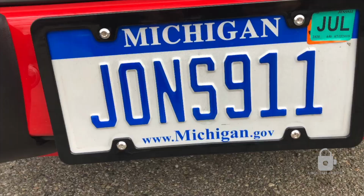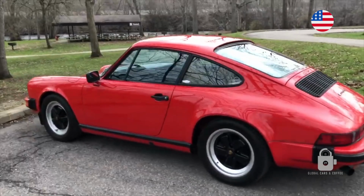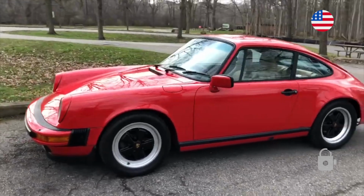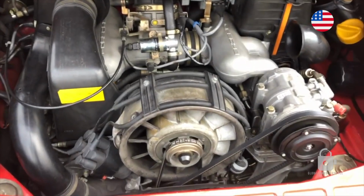1986 3.2 Carrera 911 from Ann Arbor, Michigan. All original stock. Beautiful car. Owned it for 2+ years now, and absolutely love it. Very stock, 3.2 liter, all stock.